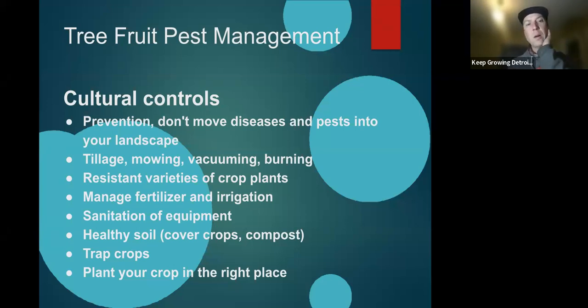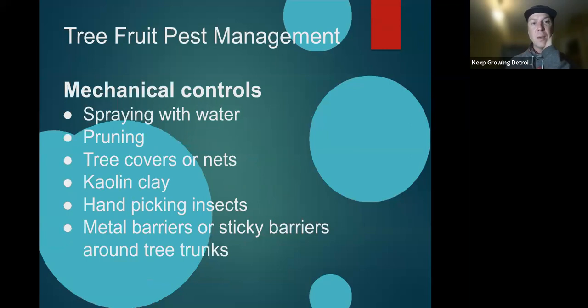You know, there are types of controls. So I just wanted, this is just some general things to think about. There's cultural controls, which is altering the environment in and around the plants to try and deal with pest pressures. And here's some examples of that. There are mechanical controls. In some cases, you could do sprays or do specific pruning using nets.